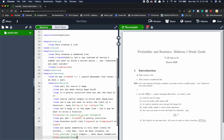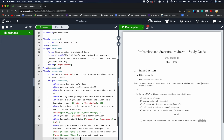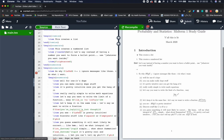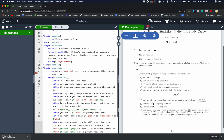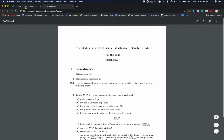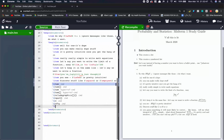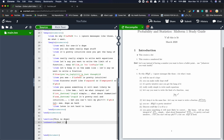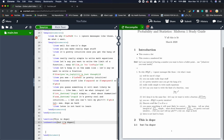Overleaf is a fantastic platform to use. In order to refresh the page, you do Command S or Control S, depending on what you're on. In order to separate sections, you can do sections and subsections. It's just a really great tool. It's dope, and I highly recommend trying to get the hang of it, starting to type things in it. It makes it look so much cleaner. It looks beautiful. It's just like a fetish I have.